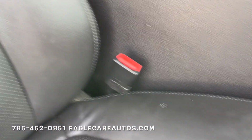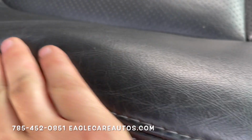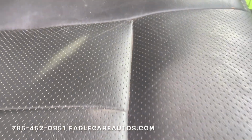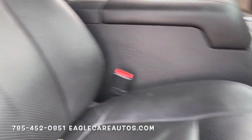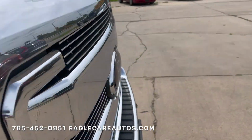And the passenger side seat, it's in great shape. A little bit of light creasing here on the edge, but that's just typical for leather. One small little smudge here that would probably wipe off. Other than that, great shape. Once again, your WeatherTech floor mat. We'll go ahead and pop the hood so we can take a look under there.